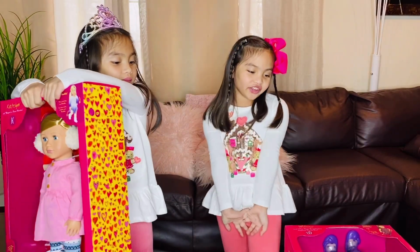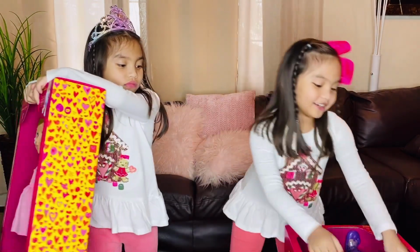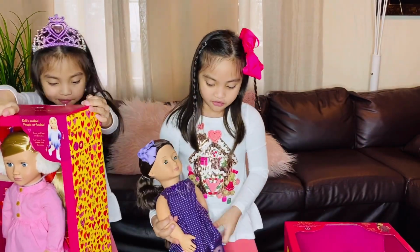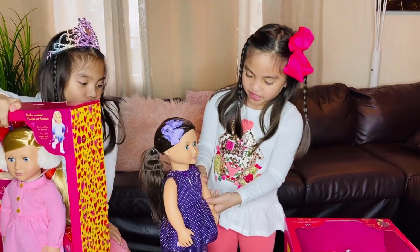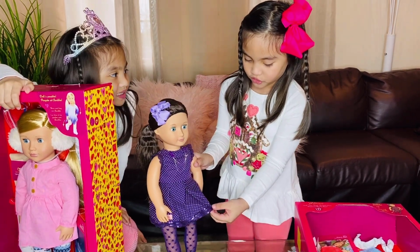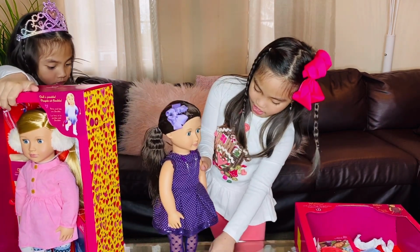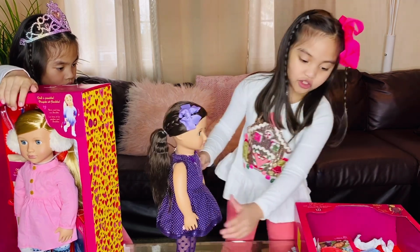Okay, guys, now I'm going to introduce my toy to you, Willow. This is Willow. It's stuck. And it got a purple bow, and then the purple necklace, what I showed you already. Purple dress, it got sparkles on it. And then this is her shoes, and this is her leggings, but it looks like pants for now. And then I'll show you what's inside.